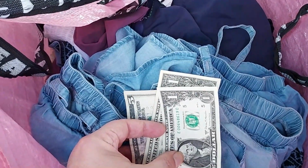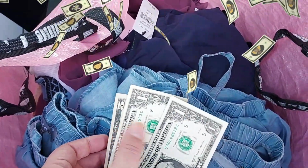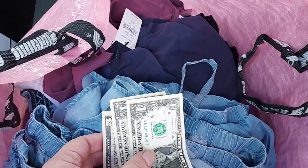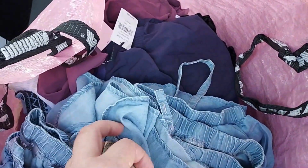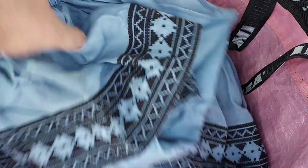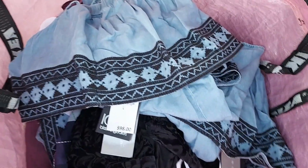A few moments later. All right, at this place, they took 2 items. They gave me $7 for 2 items. They're going to give me $8 in store credit. But they did give me a lead on another place that might take it, because they just said they don't take this style of clothing. I'm not really sure what that meant. So I'm going to go try this other place that they told me about, which is right down the road.